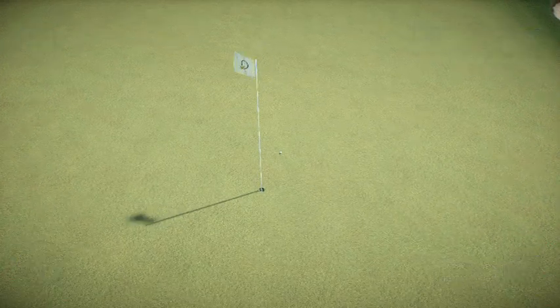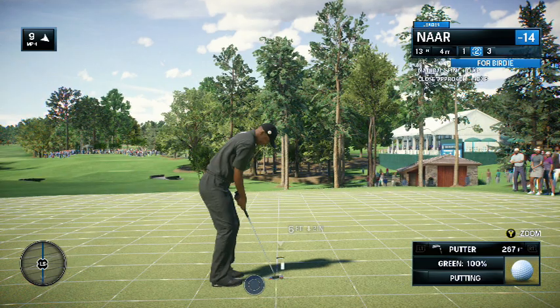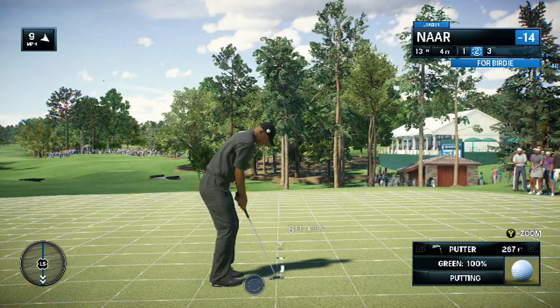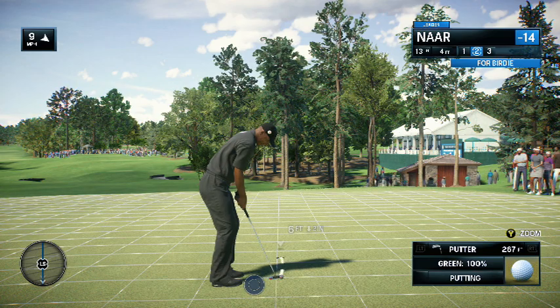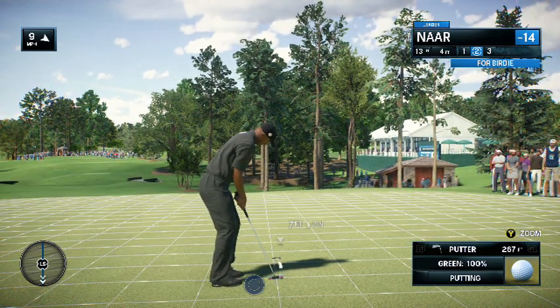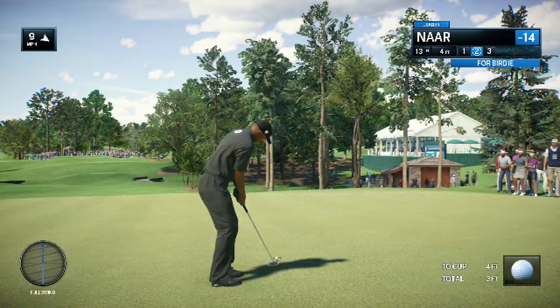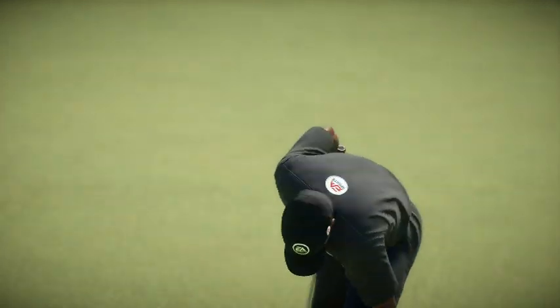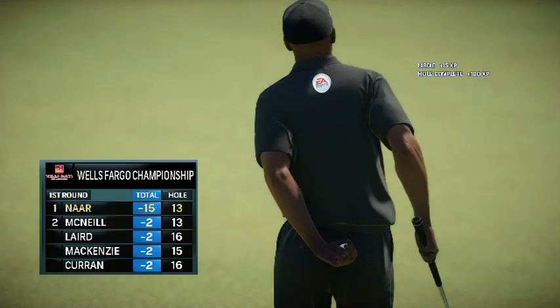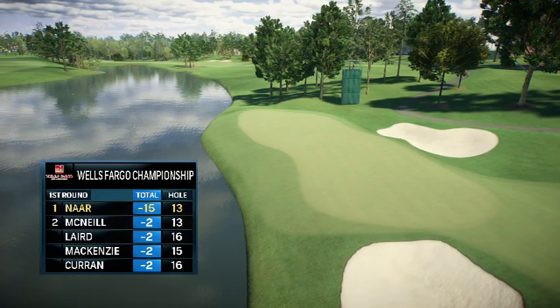Wow, Frank, he is dialed in. Yeah, that was just some shot on that. Easy birdie. Putting on a show, this tournament moves to 15 under par.